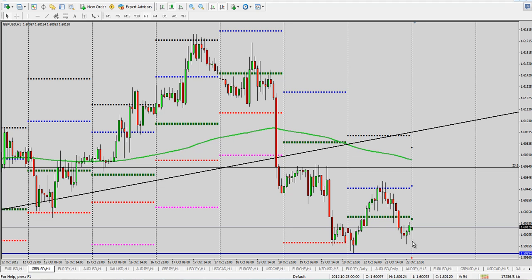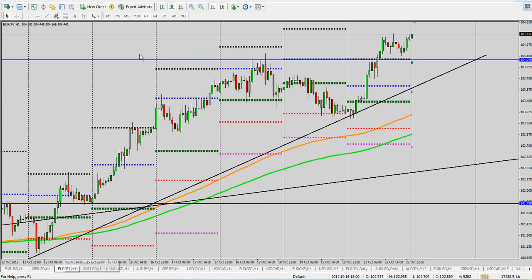From about the 160 level, I'll be targeting about 160.50, and then I'll probably actually be looking to short from these upper areas down and even through this support at 159.90. So keep an eye on that.